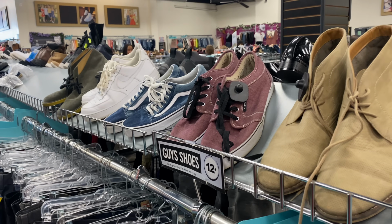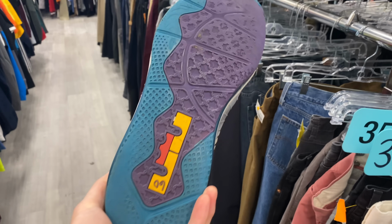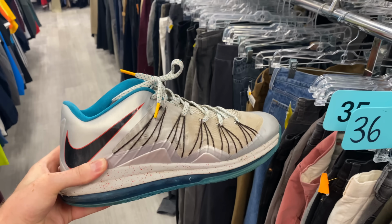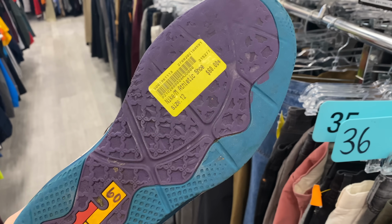Next up was a pair of LeBron lows, priced weirdly high at 60 bucks for the condition they were in. Nice looking pair of sneakers, worn a little bit, there was definitely some heel drag, and I just don't see these LeBrons, especially not the low top version, really moving. So although it was a nice looking pair of sneakers, the price was too high and it just wasn't worth it for me.